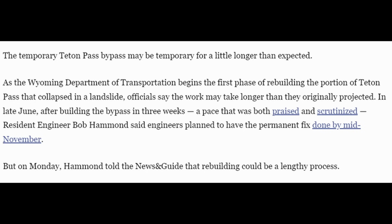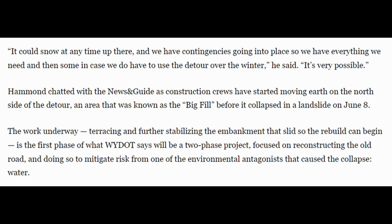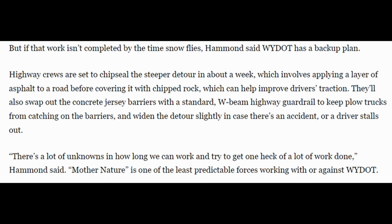In late June, after building the bypass in 3 weeks, a pace that was both praised and scrutinized, resident engineer Bob Hammond said engineers plan to have the permanent fix done by mid-November. And that's usually when it starts snowing. And you're not in a position to place and compact fill once it gets cold enough for the ground to freeze. Bob Hammond continues, it could snow at any time up there, and we have contingencies going into place, so we have everything we need and then some in case we do have to use the detour over the winter, he said. It's very possible.